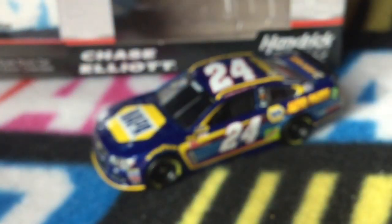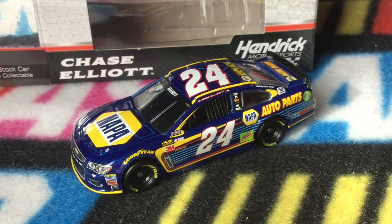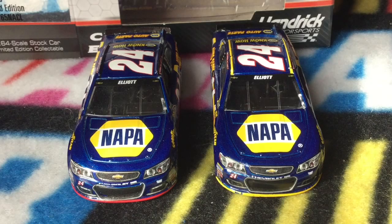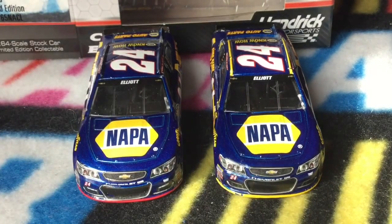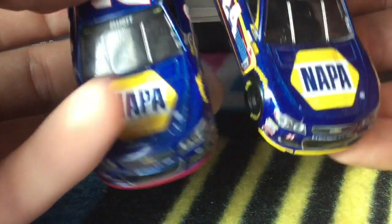So now it is time to get a comparison to the 2016 version. So we got Chase Elliott's first two NAPA schemes. This is the 2016, this is the 2017. So we're going to get a comparison. This will be better than the Dale Jr. one because I'm only reviewing two.